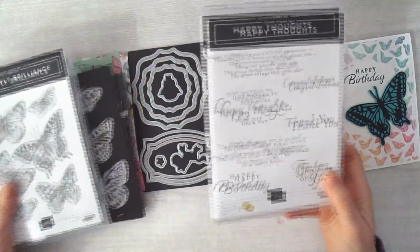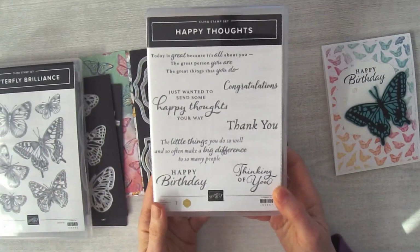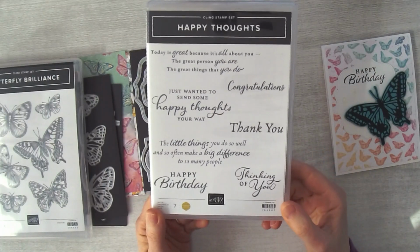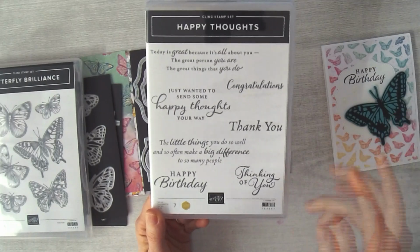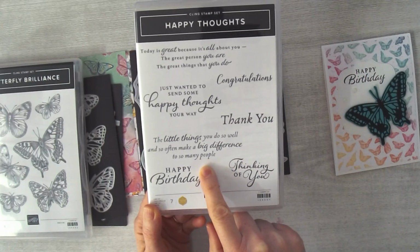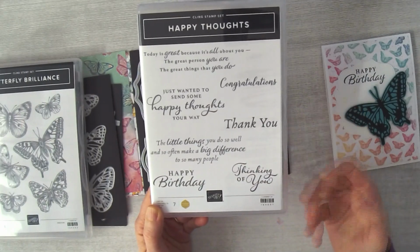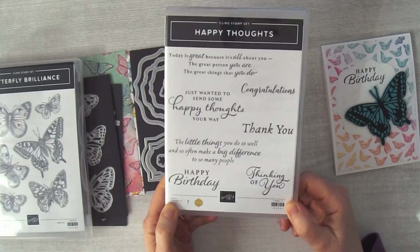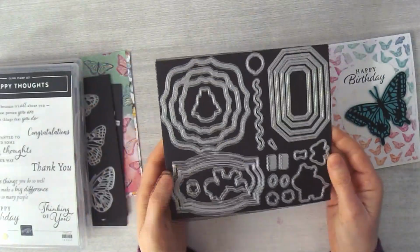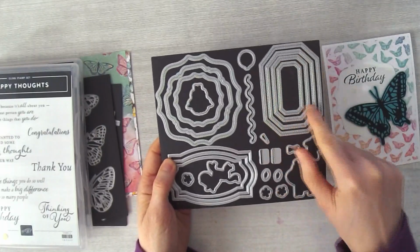I'm also using the Happy Thoughts stamp set, and this one is just a great greeting stamp set. If you're new to stamping, this would be a good greeting stamp set to get because you've got some of your basic greetings covered, like happy birthday, thank you, congratulations, thinking of you, as well as some really nice greetings, like just wanted to send some happy thoughts your way. So definitely this is a great greeting stamp set. I'm also using the Hippo and Friends dies. This matches a cute little set. But what I love about these dies is these label-y pieces.